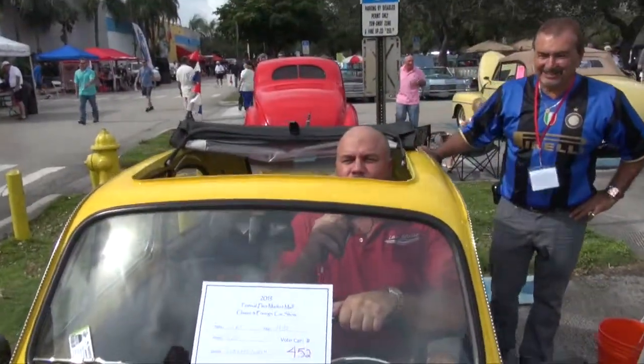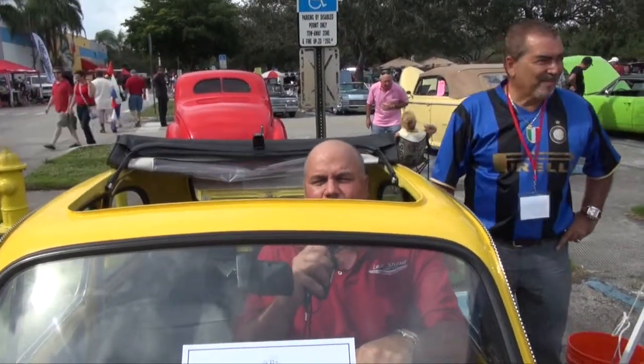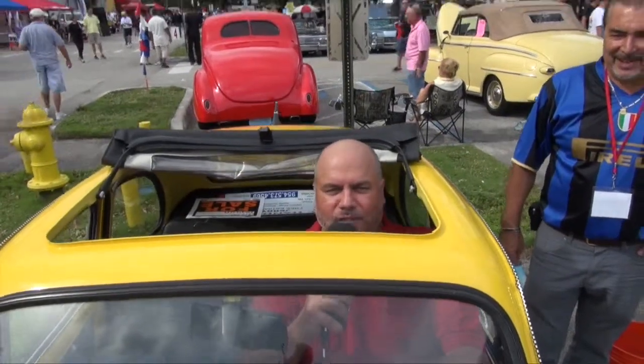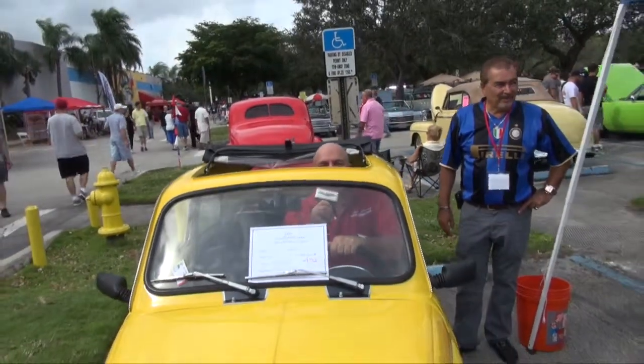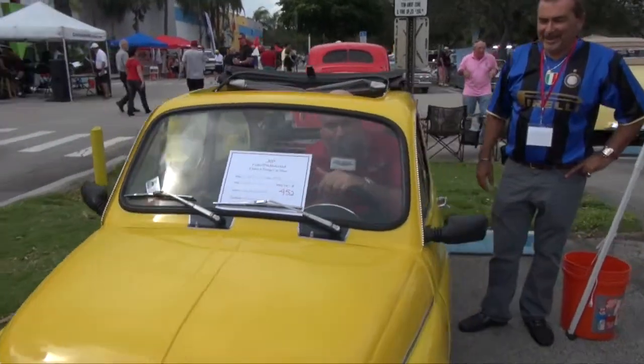Have you guys ever watched the Flintstones? You remember when Dino, the dog, the dinosaur, would have his head out the window. That's kind of what I feel like right now. The strange thing is, there's actually a lot of room inside here. It's just not tall enough for me, that's all.